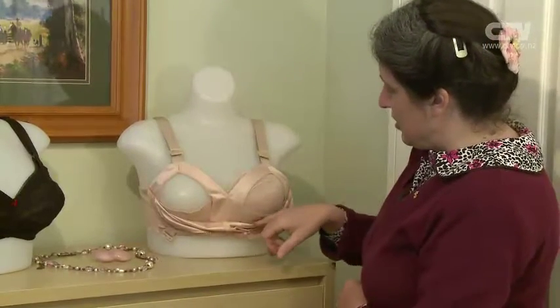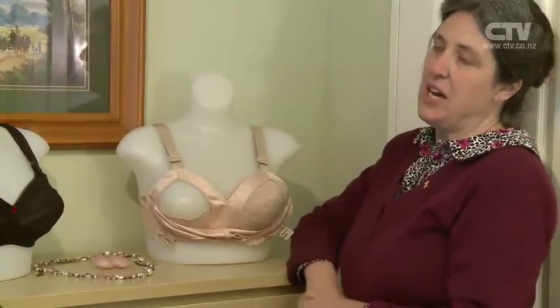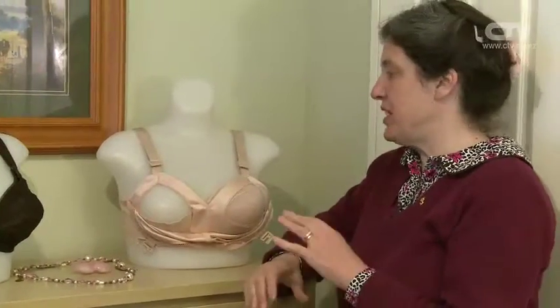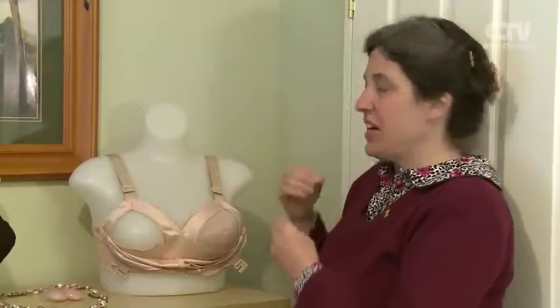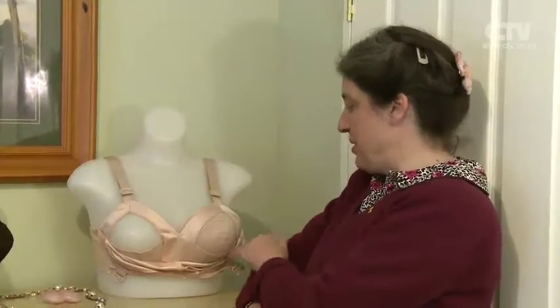Right, fabulous. So that means it minimises the lopsided feeling that some women can get with a prosthesis, especially if they're quite large prostheses. Sure. A prosthesis is not fitted to your chest wall. It's not attached, I should say, like a normal breast. So therefore, it hangs there, often on the shoulder strap, which can give a lopsided feeling. But this minimises it by resting on the little shelf here.